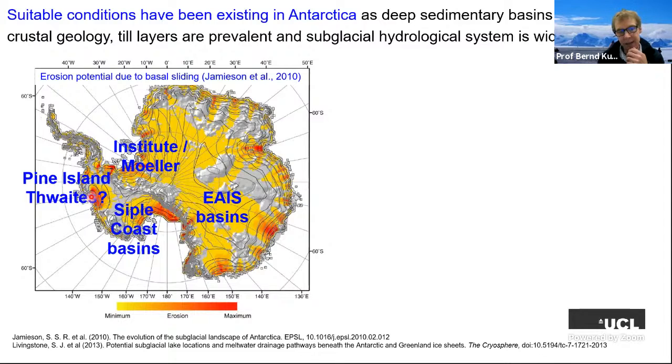Also in West Antarctica, and then in East Antarctica, there are also some big sedimentary basins sitting in the middle here, which have built up over geological timescales. There's not so much erosion going on right now, but in the past there has been a lot of erosion here, and there are some big sedimentary basins in this area. So those are roughly the areas that we're going to mention in this talk.